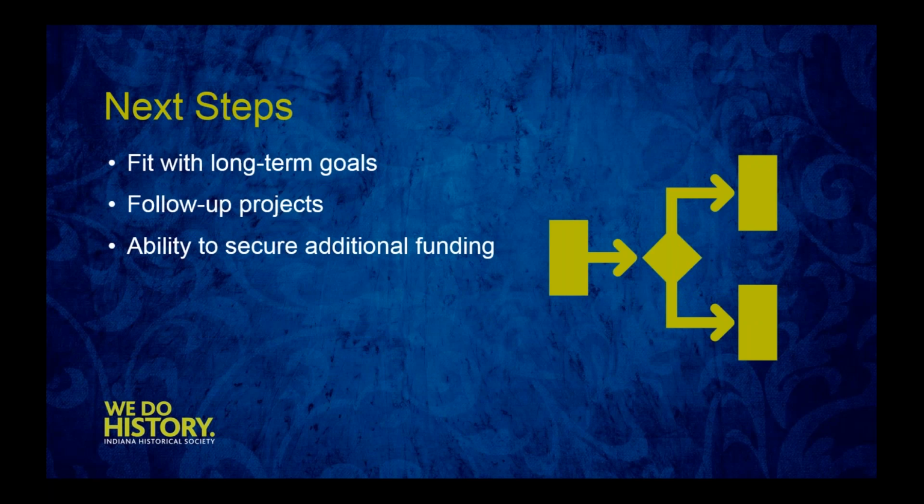The next section is unique to the mini grant application. It deals with next steps and sustainability. This section is the opportunity to explain how your project fits with your organization's long-term goals and how it will contribute to the overall sustainability of your organization. Reviewers want to understand where you see this project fitting into the big picture. What will successful completion of this project allow you to do next? Does this serve as a stepping stone to future projects? What type of follow-up will occur once this project is finished?